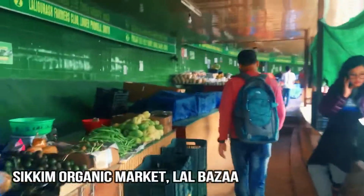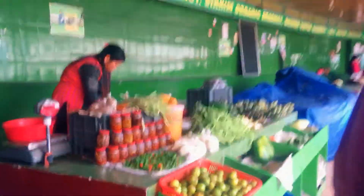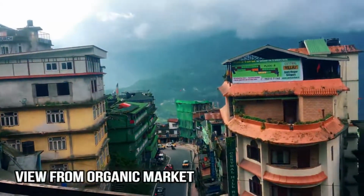This is an organic produce market like fresh fruits and vegetables. You'll find a lot of things out here. All these are fresh produce. Well, most of the shops are closed right now. It will come some other time, I guess. This is a farmer's market. And there's a view of the town from the vegetable market.